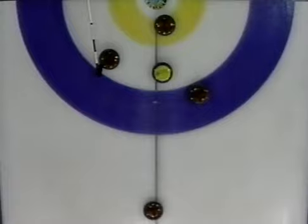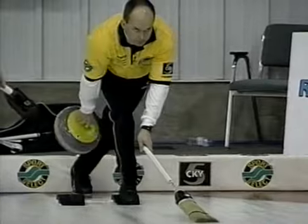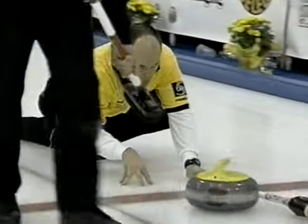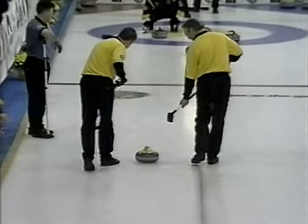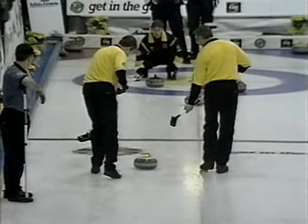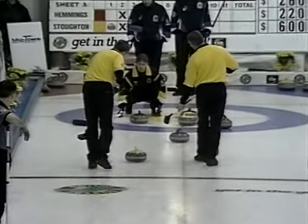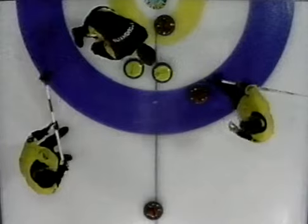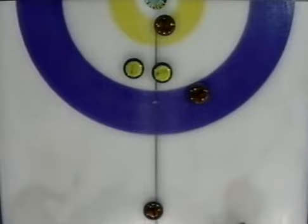Well, we saw Don Westfall do this from the other side earlier in the end. Now the Stoughton third, John Mead, will try a little double takeout. Whoa. No. Don't lay a brush to it. No, I think he may have been a little wide by the sounds of Jeff's voice. He may have been a little in and out with it, but he'll keep his shooter and again sit on top of the tee line, which is position A. Well, he said he had to be thin and he was a little too thick.